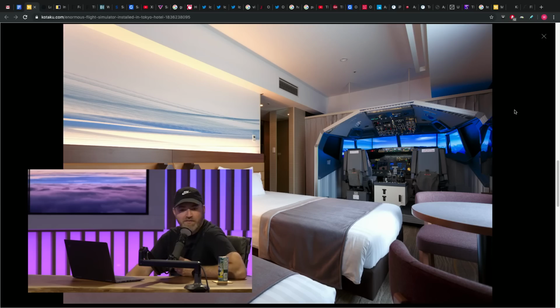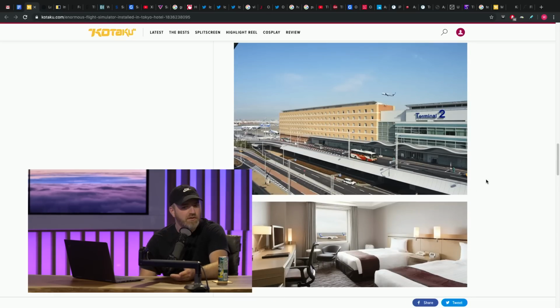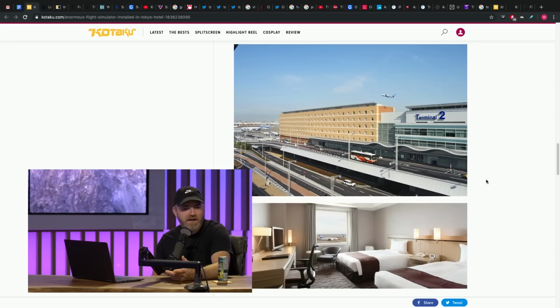That said, if you're an aviation enthusiast, that could be a cool experience. Pay a couple yen to stay there. Plus, you're at the terminal. So there's an aviation aspect because you're at the airport. It's an airport hotel.